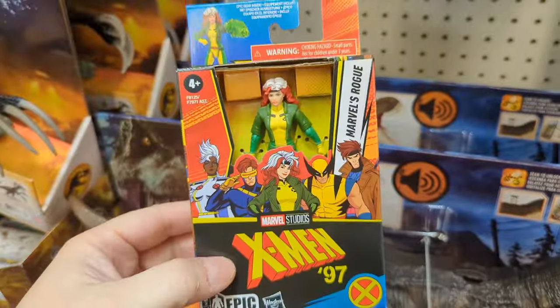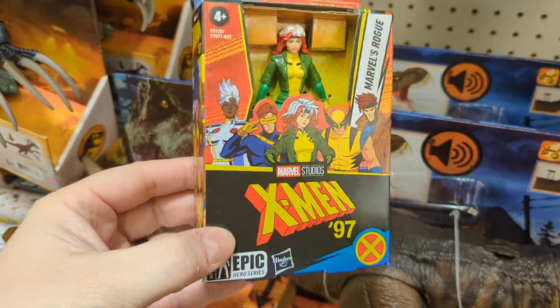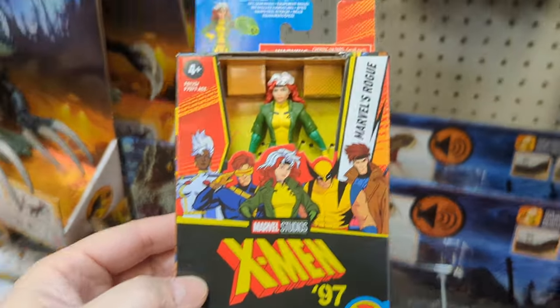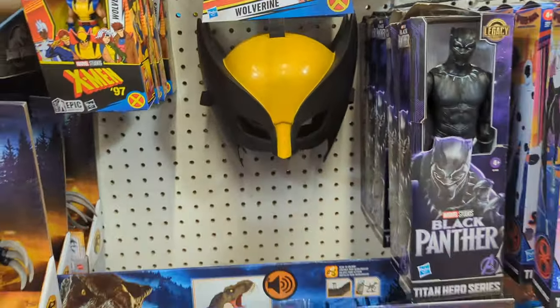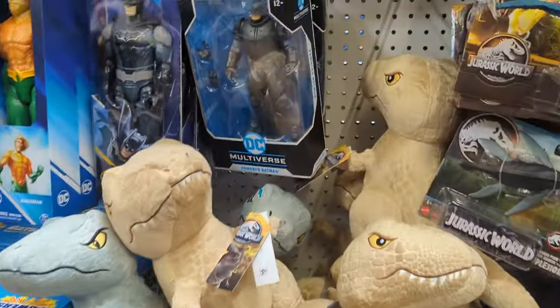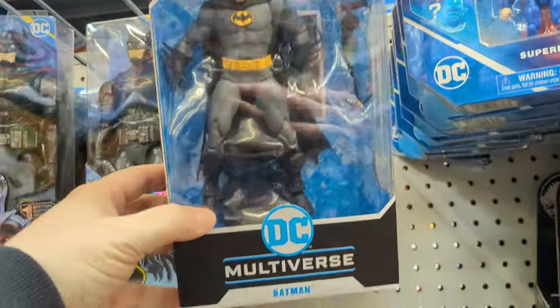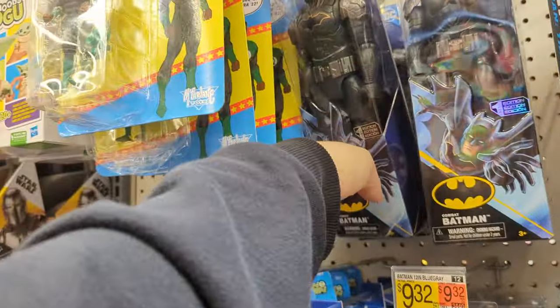Hey Art, if I get you this, will that be cool? I mean, it won't complete a Marvel Legends collection, but you'll have a Rogue. Just kidding, man. Just kidding. Oh, same old stuff. Yep, 13.50. Hey, you're about to get this repainted all in black. $6.